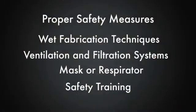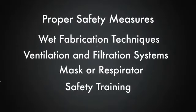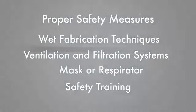By using the methods outlined here, you will safeguard yourself and your personnel against exposure to potentially life-threatening respiratory diseases such as silicosis.